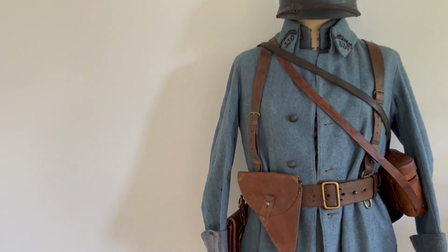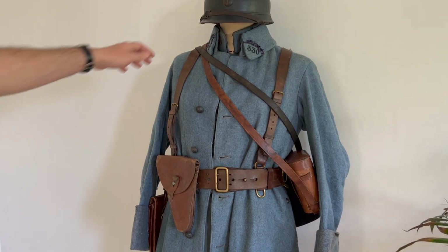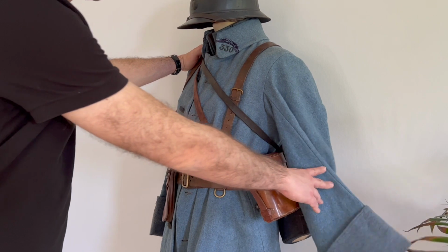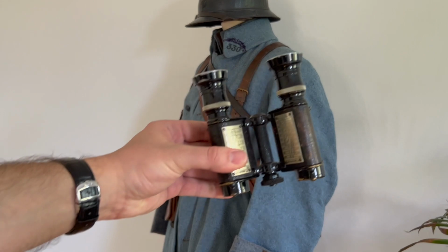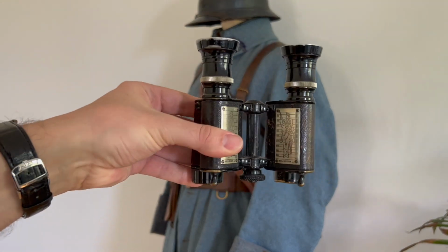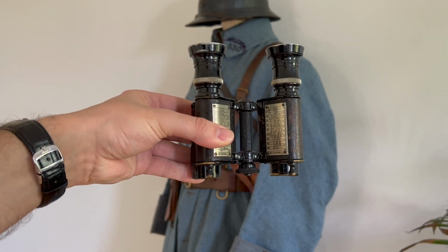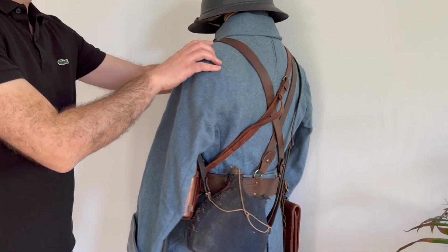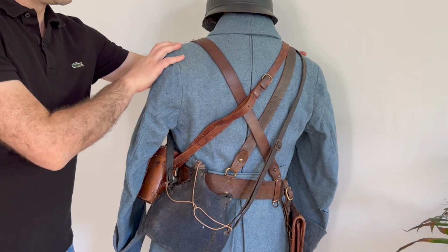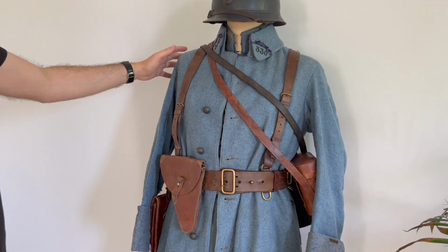I added also a pouch for binoculars. So here, the pouch for binoculars. The question would have been which model of binocular. Quite interesting: in order to know the distance of the soldier, you have some information on the binoculars to be able to find the distance quite easily. I also added a canteen, the 2-liter canteen in the back, as well as a sandbag belt, but a specific belt made for frontline duty.